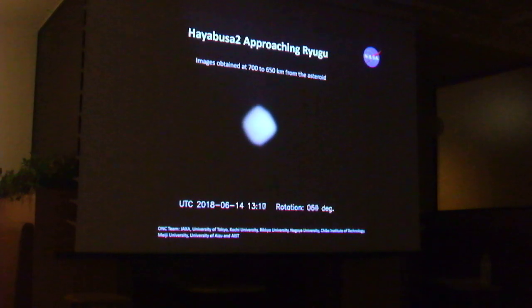Okay, now for the good part. Here are all the spacecraft images. We'll start with Hayabusa 2. So this is approaching Ryugu. And the first thing we noticed is that it's not spherical. Looks to be diamond shaped.